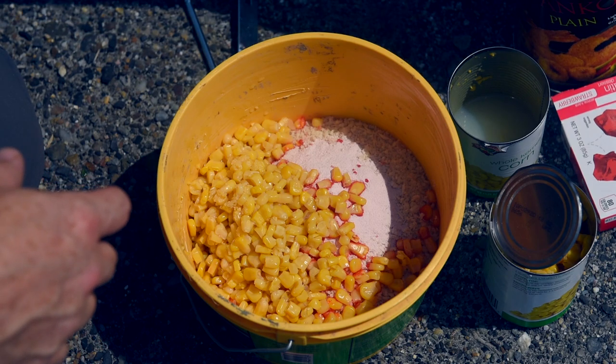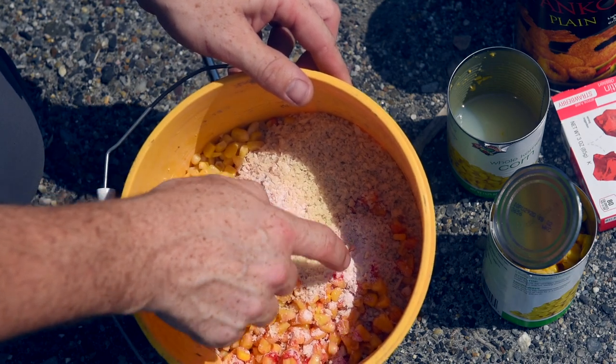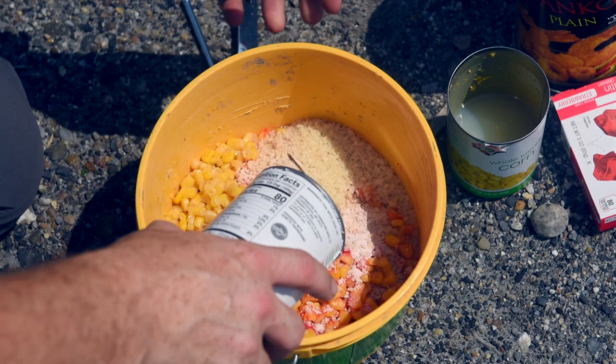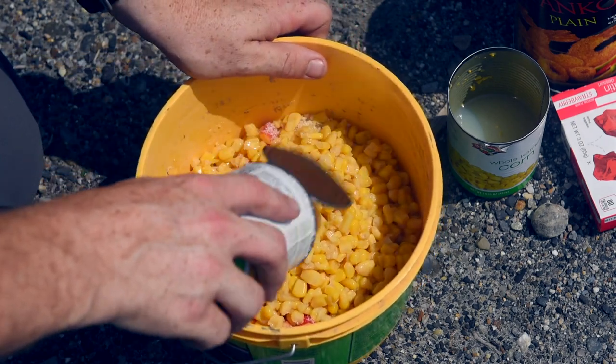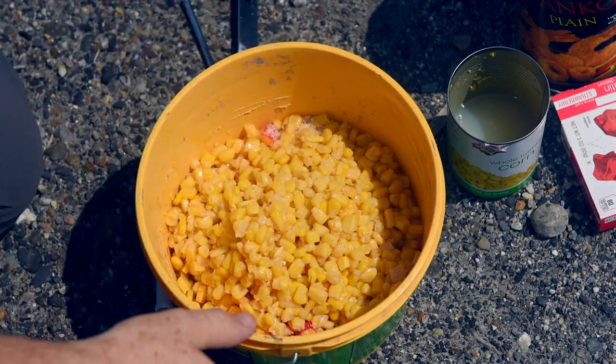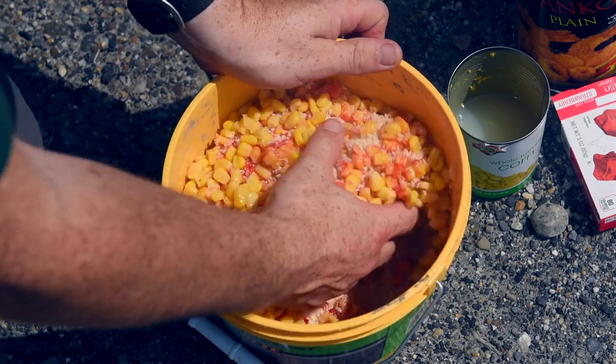While we mix our bait mixture, we're gonna see that we've got our panko crumbs, our jello mix, and our corn. I've only got one can of corn in there so far, so I'm gonna dump the second one in. Tap it in, make sure we get all the corn out of it. That's good. Now we're gonna just mix it with our hand.